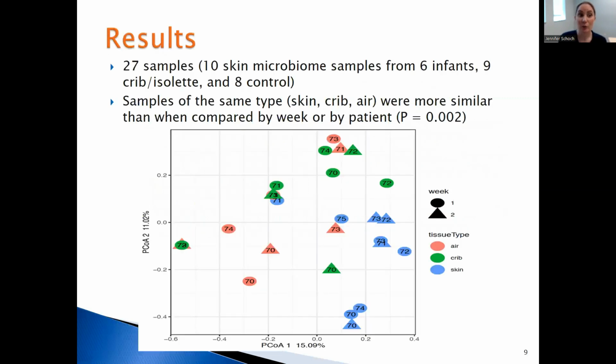We ended up with 27 samples. We had 10 skin microbiome samples from 6 infants, 9 crib swabs, and 8 control swabs. I talked about how we were going to collect samples at each of the time points, and there's always 3 samples. But sometimes what happens is that if there was basically nothing extracted from the swab, then the sample was thrown out. That was the case in a few of our samples here, and why we only had 8 control swabs, because nothing was extracted.